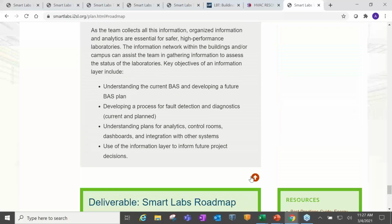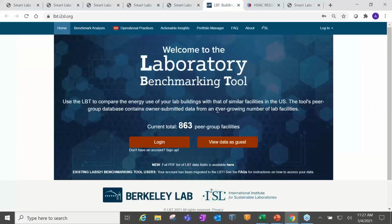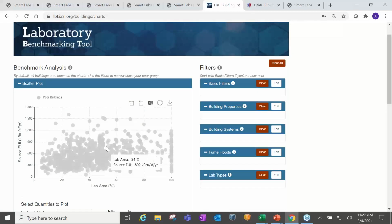I also wanted to point out other tools that are included through this. In developing that plan and Smart Labs roadmap, it's an important part to benchmark, and so we link to the laboratory benchmarking tool, which is also an I2SL tool, developed with the Berkeley lab over in California. You can go in here and include your data from your laboratory and see where you stand compared to other similar labs, and this is all based on people who have entered their data.